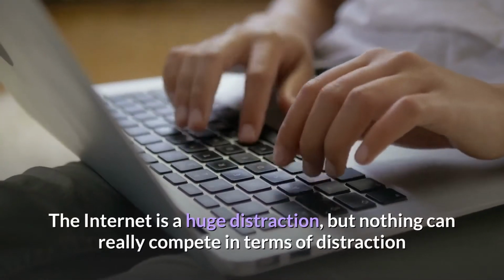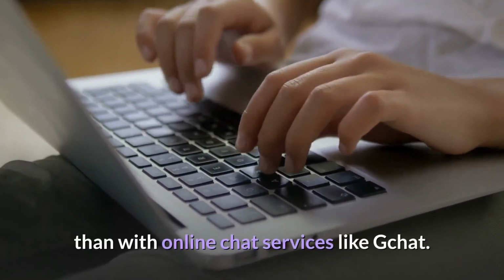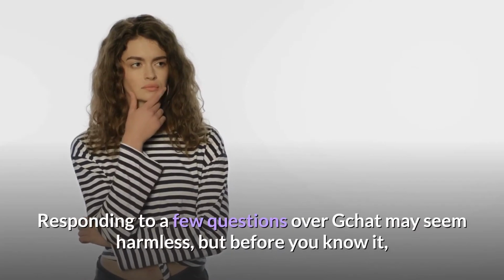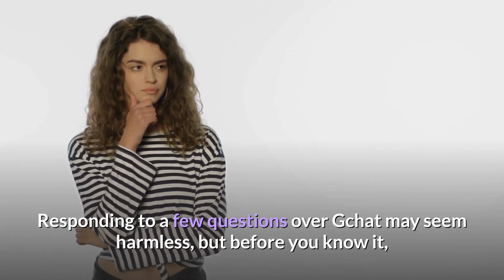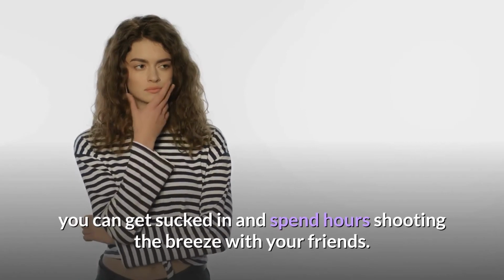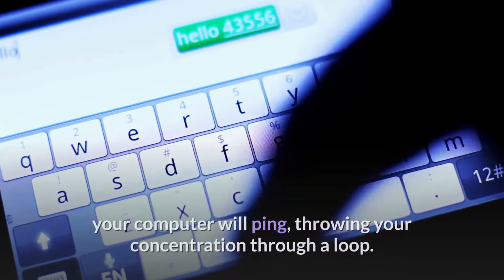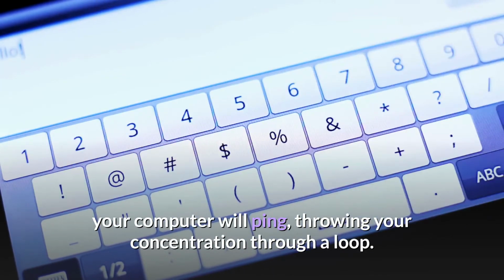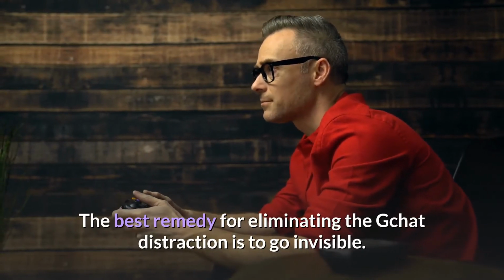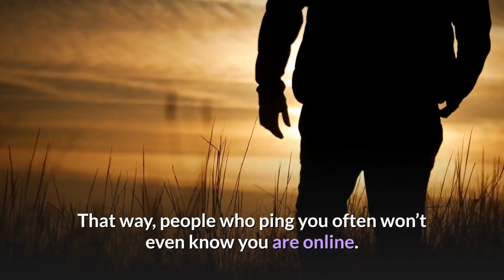The internet is a huge distraction, but nothing can really compete in terms of distraction with online chat services like GaChat. Responding to a few questions over GaChat may seem harmless, but before you know it, you can get sucked in and spend hours shooting the breeze with your friends. Not to mention, if your volume is up, every time you get a chat, your computer will ping, throwing your concentration through a loop. The best remedy for eliminating the GaChat distraction is to go invisible. That way, people who ping you often won't even know you are online.